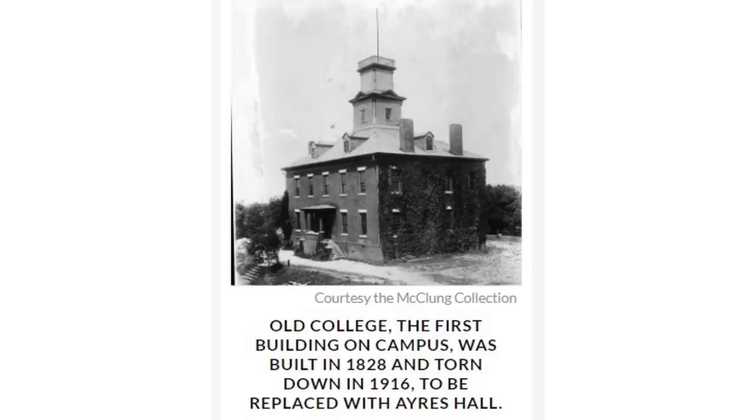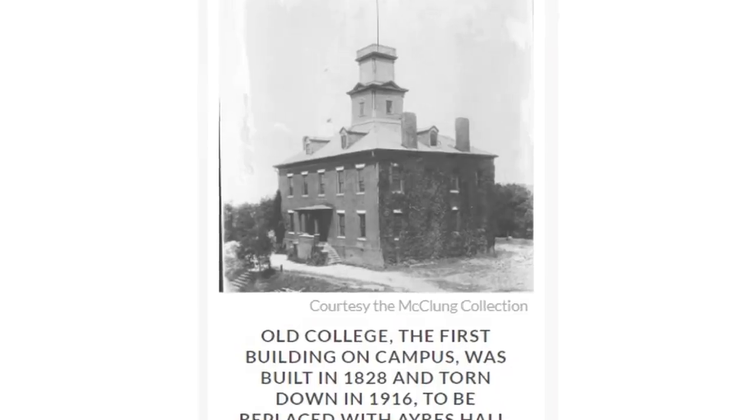But something else that's out of place here is Old College, the first building on the campus, built in 1828 to be torn down in 1916. But they always are. You notice these great grandiose mansions always have a fire, and they're always removed by the 1920s. But notice the date, 1828. How does that not sync with the University of 1826 with those large buildings that were there?